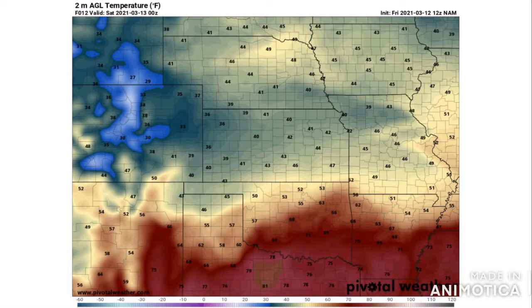that are going to be in the upper 70s in southern Oklahoma and northern Texas here in areas of our slight risk. We also have multiple temperatures that are going to be in the mid to upper 50s and also a good majority of our slight risk area here.